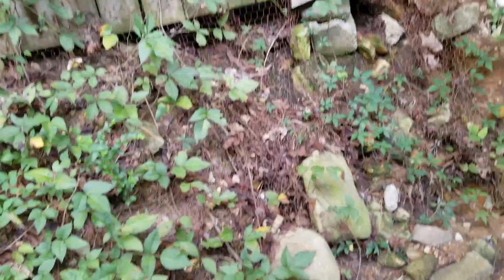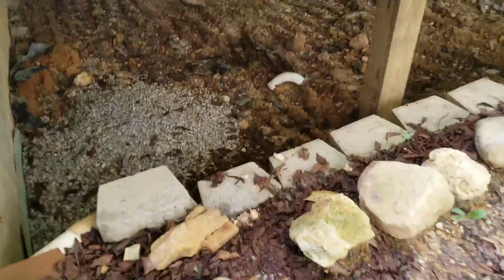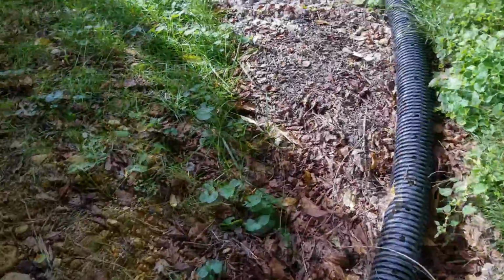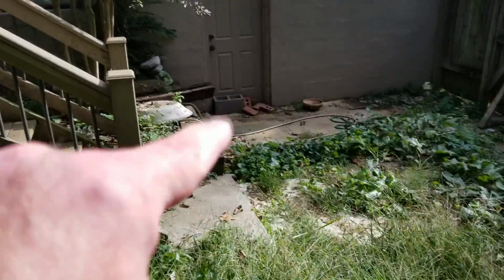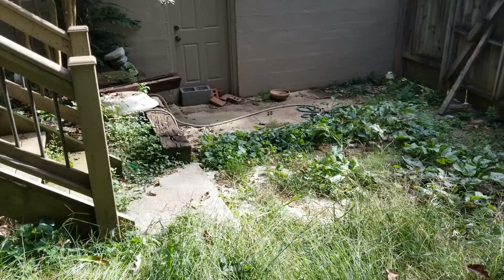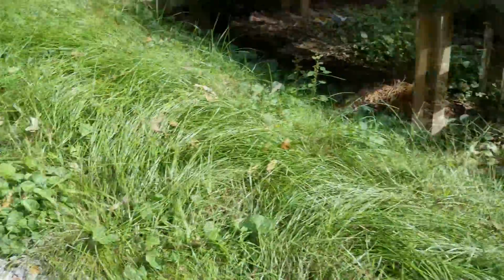Now, that fixes one problem, but it doesn't fix the problem of the water that's running on top here and coming through. So what was happening is that water was coming through, it was running under here, and, well, I'll let you see. And it was gathering right there, and it was seeping under this door and causing the garage to flood. And just because of the way it was angled, or the way the garage is, it was actually making it into the house, a little stream into the house.